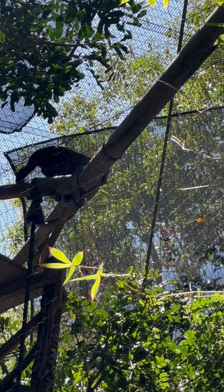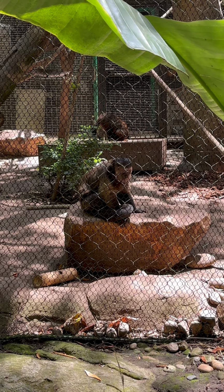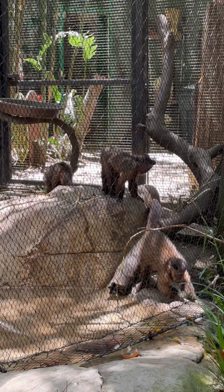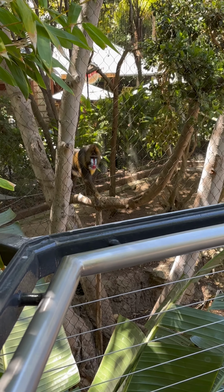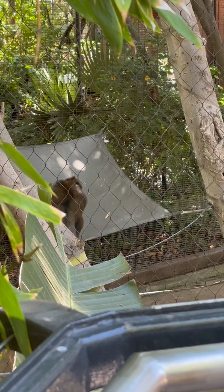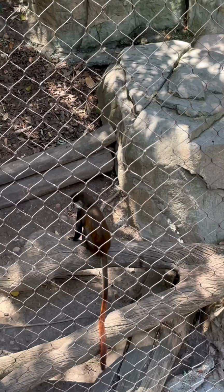Some more monkeys. Oh man, I want one of the monkeys. I think it's so cute. Look at how long the tail is. It's like that.